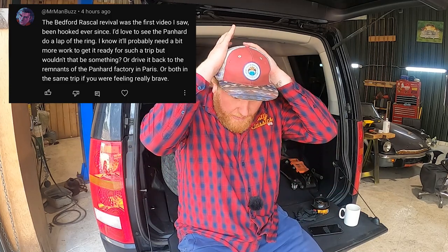If I could get that Panhard sorted to a point where I could take it to the Nürburgring and I could afford to do it, I would probably have to have some sort of support van, get one of my friends to come along behind me with some tools and stuff, but spare tyres and things. But yeah, I would love to take that to the Nürburgring. It would be prohibitively expensive at the moment, but who knows what's going to happen next year. That would be a fantastic road trip, and it's not going anywhere anytime soon, so who knows.